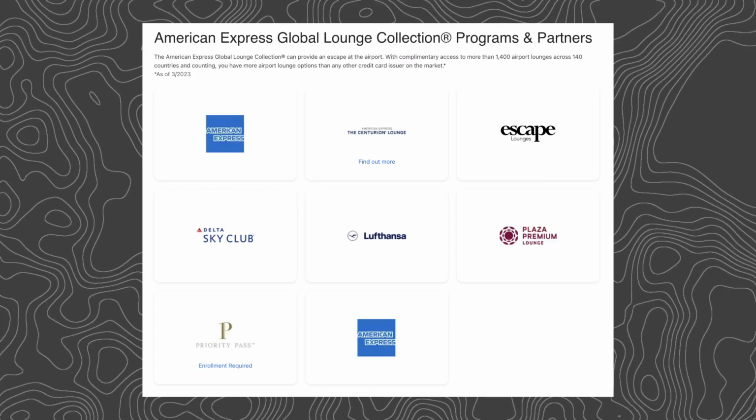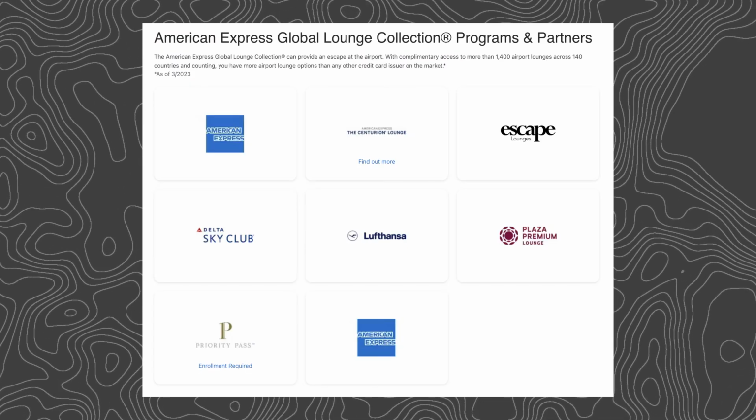The Platinum Card offers quite a bit of lounge access, including Centurion Lounge access, Delta Sky Club access, a Priority Pass membership, and more.